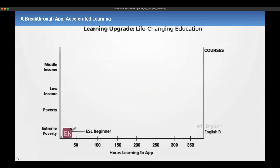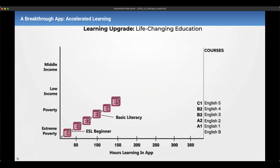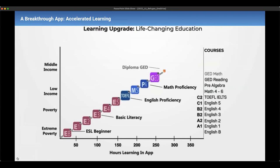Now, this graph here is basically all of our courses. This is everything we have. So we have the English, then we have 600 math lessons all the way from kindergarten to algebra. And we have GED reading, which covers the four sections of the GED, not including math. And then we have GED math. So it includes social studies and science, reading and writing. And then finally, we have the job skills, digital literacy, work-life skills, which is soft skills, and financial literacy.